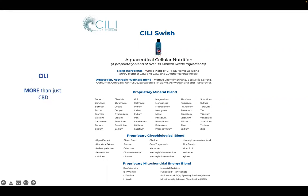CBG, right? Because we all know we have a 50-50 blend of CBD and CBG, based from hemp, right? And so that's the largest ingredient in the product. But then when you come down through this, you have the adaptogen blend, which is other key ingredients. Okay, and then you come on down, you've got the mineral blend, the glycobiological blend, and then the mitochondrial energy blend, right? And so I'm going to talk a little bit about some value that this gives you, and I'm going to actually select one ingredient here tonight to really get into, but we're going to deep dive a little bit into some of what we're doing.